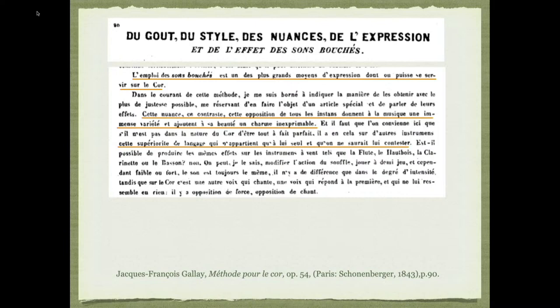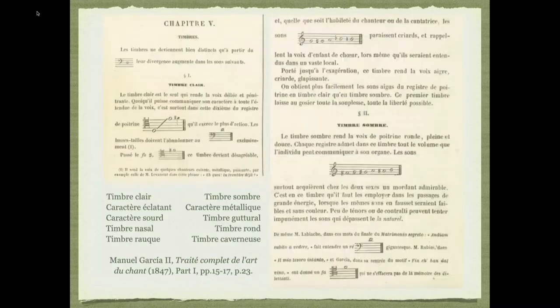to give you an idea of some of the things that are encouraging me to explore the timbral differences. This is returning to Garcia's method and the terms in which he's asking the singers to be exploring their timbres. So we've got timbre clair, timbre sombre. The character métallique, you know, this is one of those words that sometimes comes out, the metallic sound of the stop notes on the horn. So I was very interested to see a singer actually saying, make a metallic sound. So these are some of the terms that you find in Garcia when he's actively asking the singers to exploit these timbres.